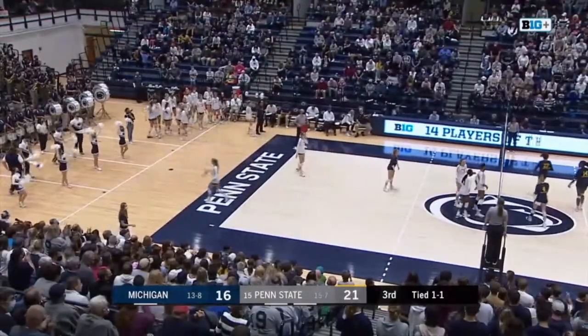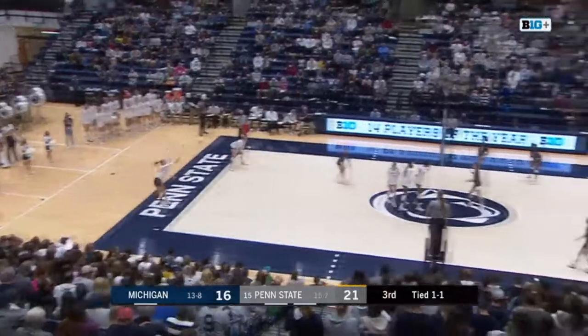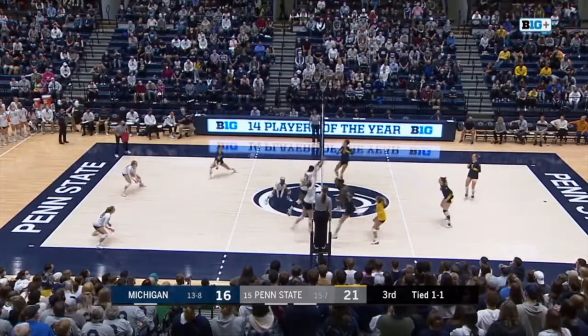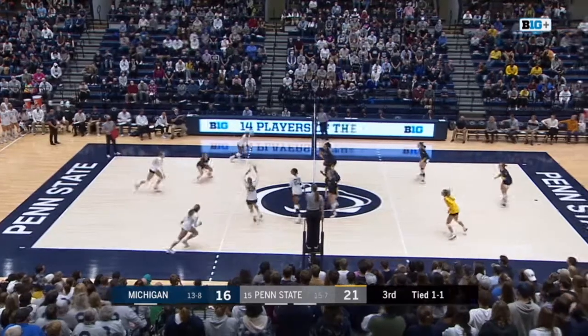Blossom out of the right corner sends it over and picks up a service ace for Penn State. Out of the timeout, not the start Mark Rosen and the Wolverines wanted. Sending it over right to left for Penn State. She goes right back at Merzik that time. She's able to keep it up, and it's over to Paige Jones going cross court, but Hampton there.